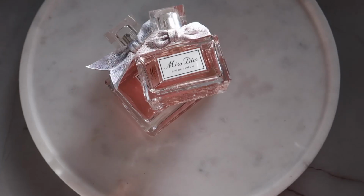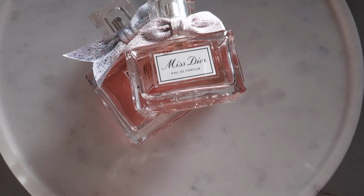And I find this to be, like I said, a very floral sweet version of Miss Dior, less rosy, and more focus on the iris in here. You have the iris, lily of the valley, apricot notes. It's really sweet. It's such a girly perfume, a little bit whimsical and daydreamy, this fragrance. I find it highly girly, very sweet.